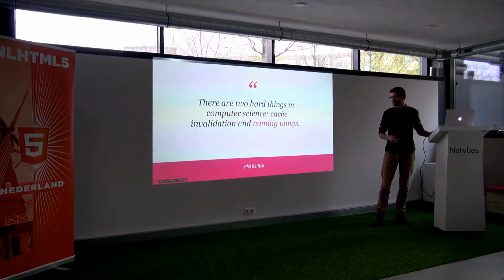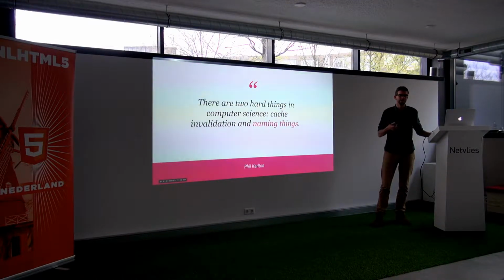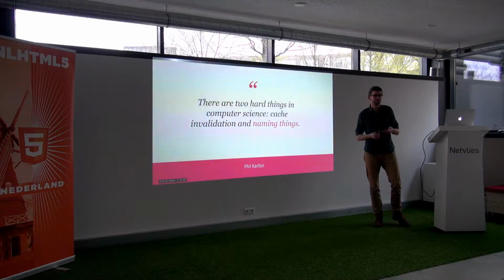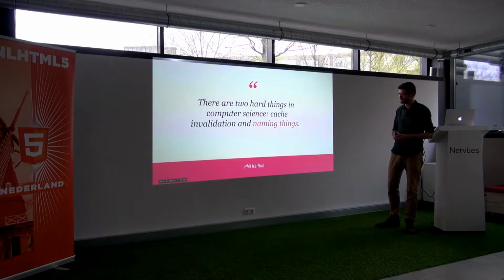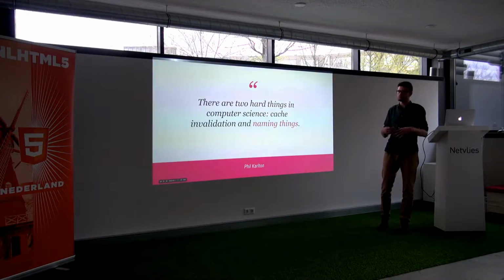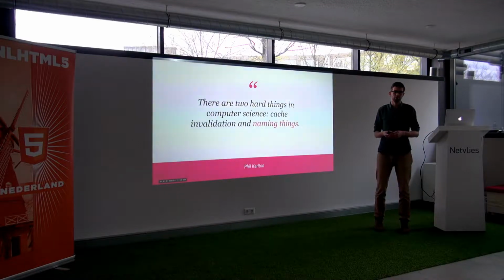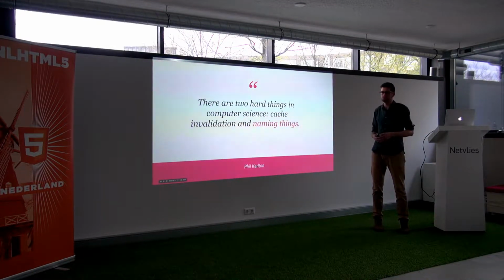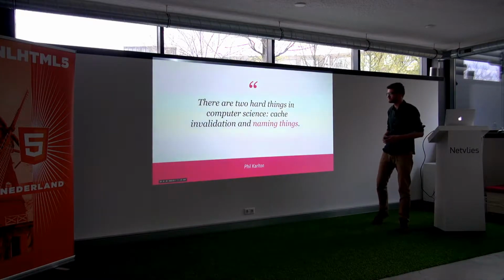Okay, but how do you name it? Because you can't name it after the content, because if there's different content, it doesn't work anymore. You can't name it after where you place it, because if you place it somewhere different, it doesn't work. You can't name it after how it looks, because if your main color is orange and your client changes its main color to blue, the component is really weird.